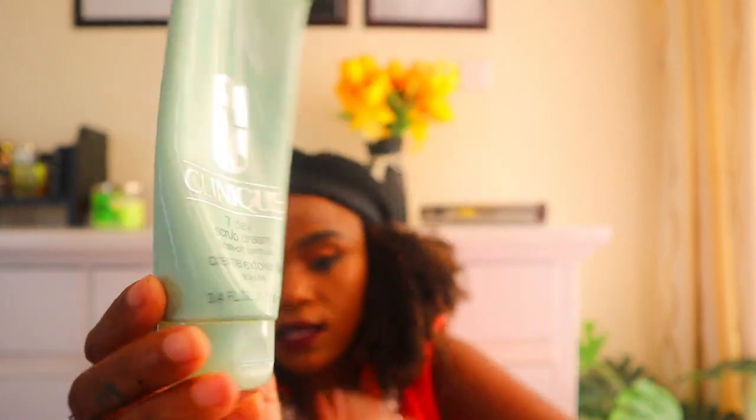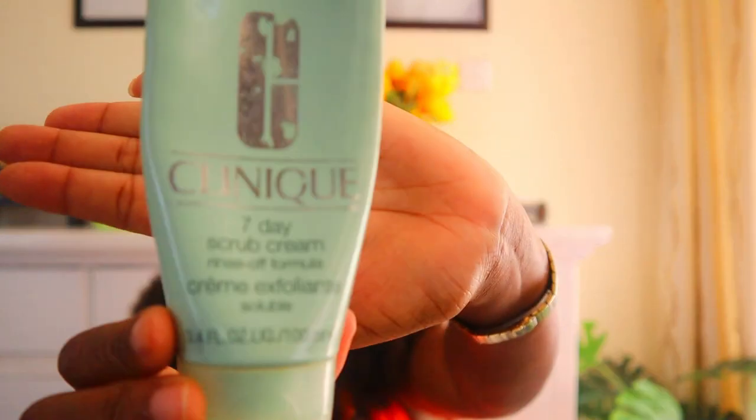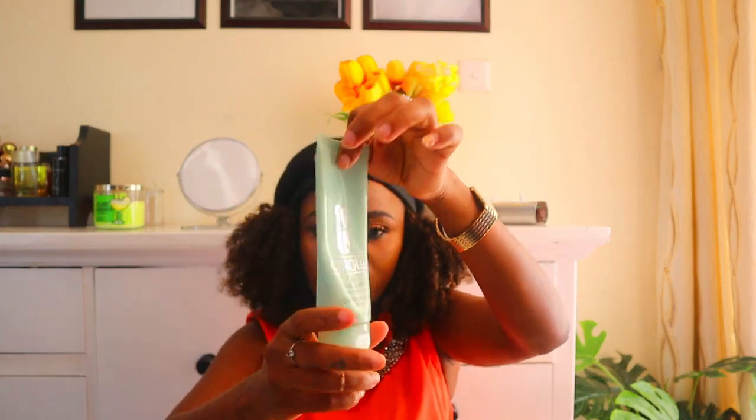Or exfoliating. This one is from Clinique. It's the 7-day scrub cream. Let me focus. 7-day scrub cream. So it's safe for you to use it every day. It's gentle. It has small tiny particles for exfoliating, so it's very gentle on your skin, and they recommend that you can use it on a daily. So this one has been a fave. You can see how much I've run out of it. I would highly recommend. I love it.